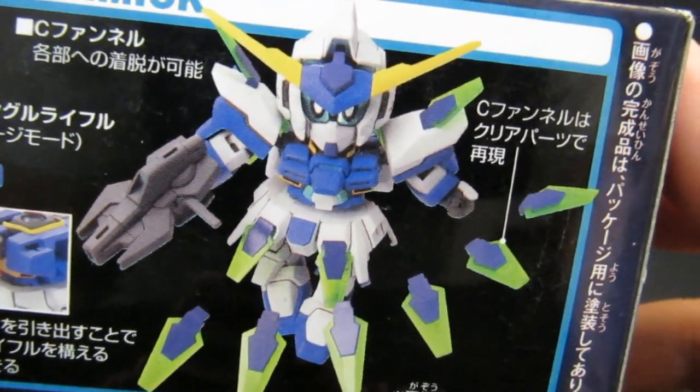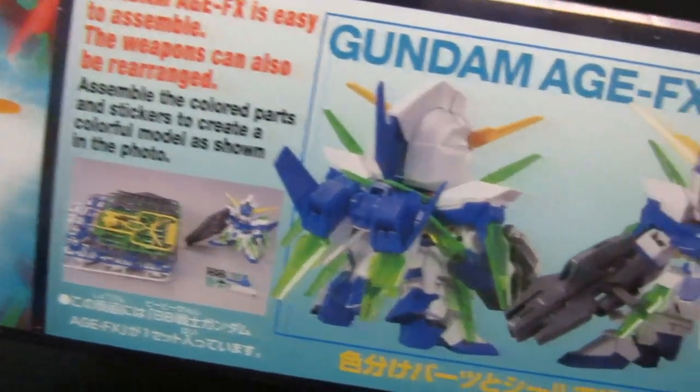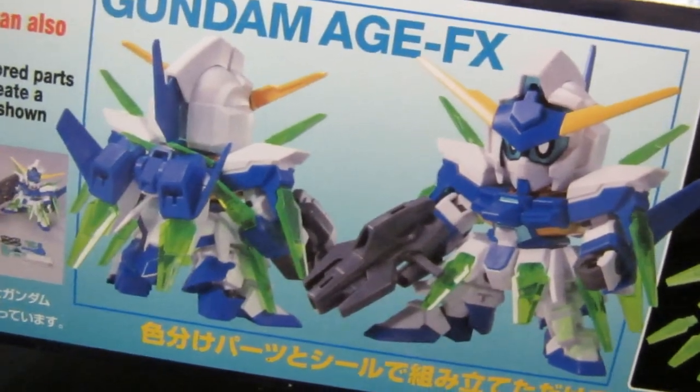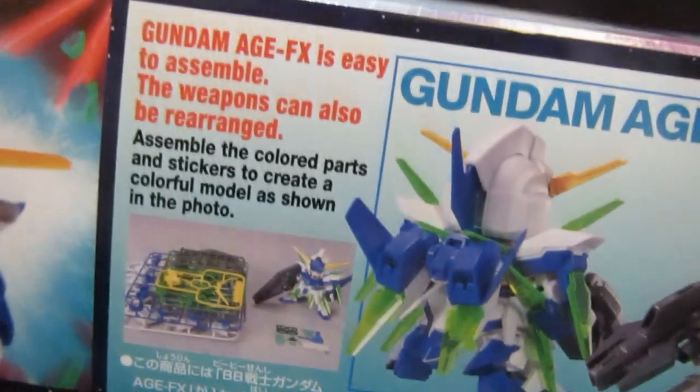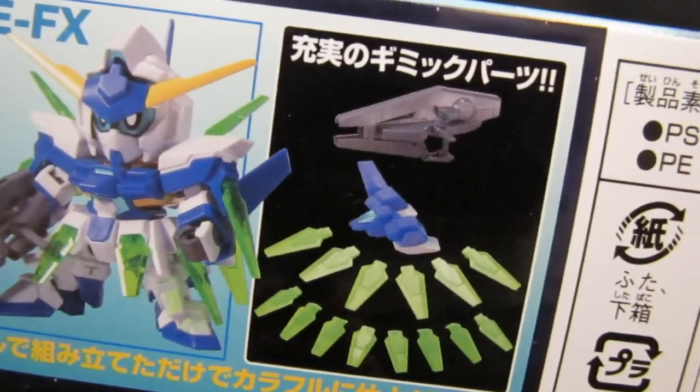That's just pure CG magic. Nice CG over here on the other side, but more importance is over here where you're going to see a picture of an untouched, right out of the box version of this SD Age FX. And if you're not sure about that, they're even going to say it there in English for everybody out there.